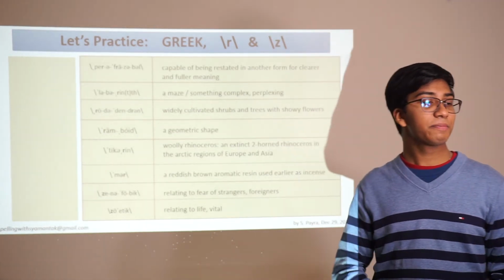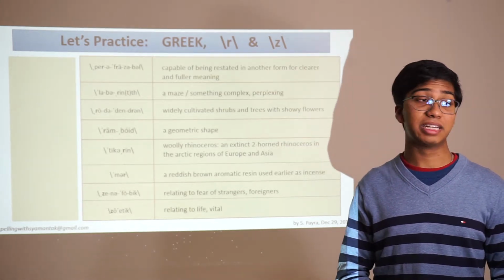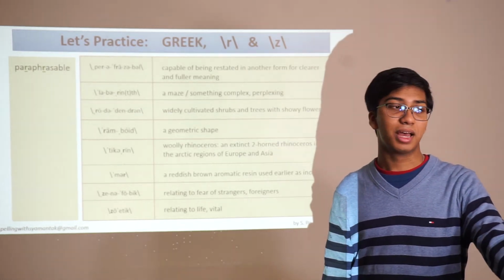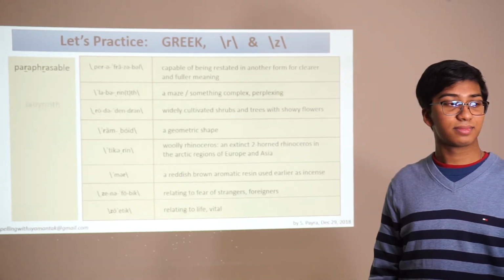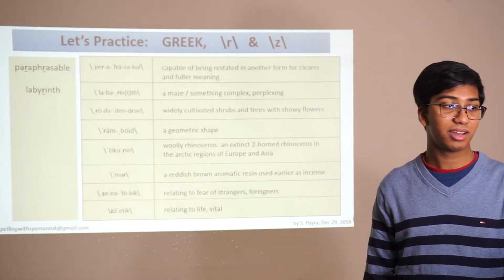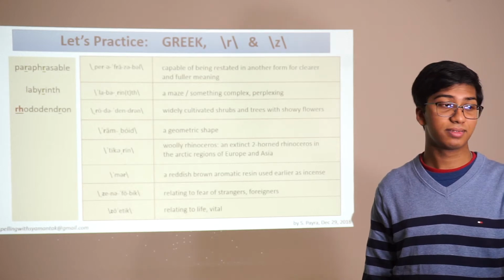Let's try these words. Paraphrasable, capable of being restated in another form for clearer and fuller meaning. That one's spelled like this. A labyrinth is a maze or something complex or perplexing. Rhododendron, widely cultivated shrubs and trees with showy flowers. Rhomboid, resembling a particular geometric shape.